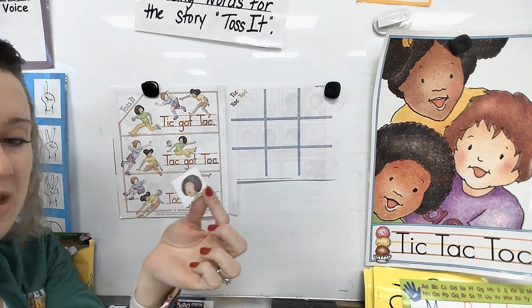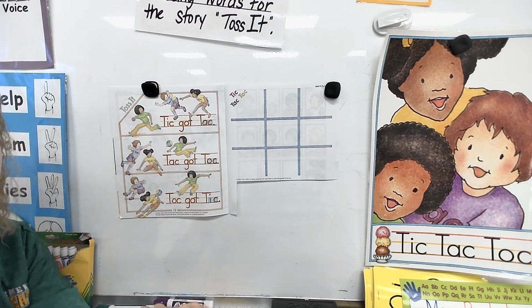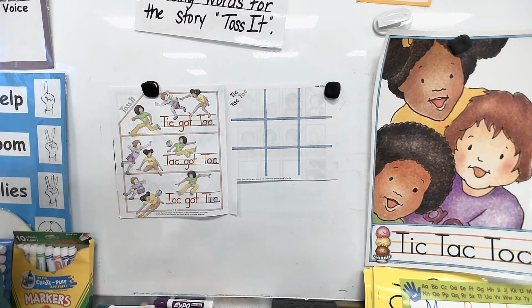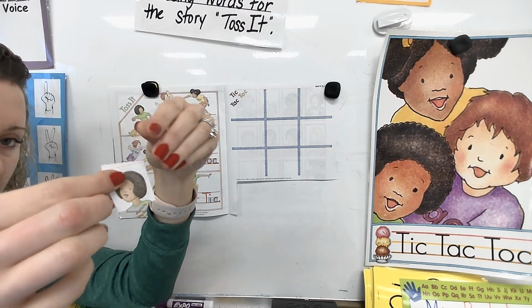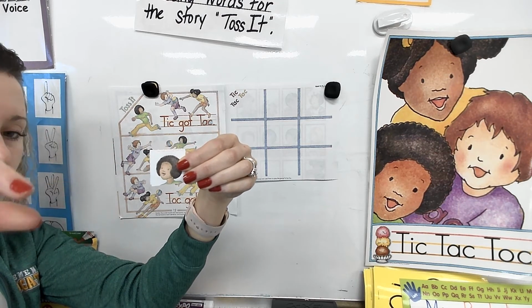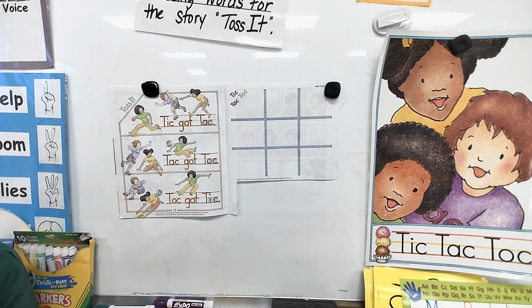And then you're going to need to put all of the Tacks, all the Tocks, and all the Ticks together. So you have to match up the kids and put them in piles. So Tock is going to go on top of Tock. So I'm going to put those together in a pile. So you'll have 3 piles, 1 pile for Tock, 1 pile for Tick, 1 pile for Tack. 3 separate piles.